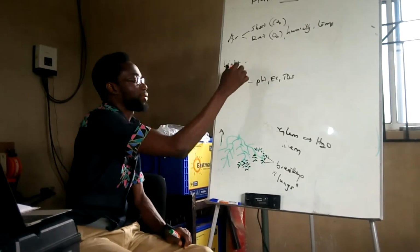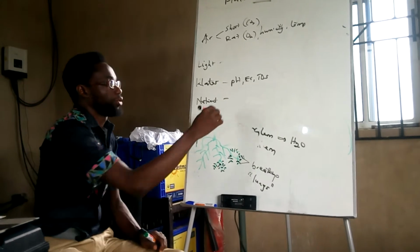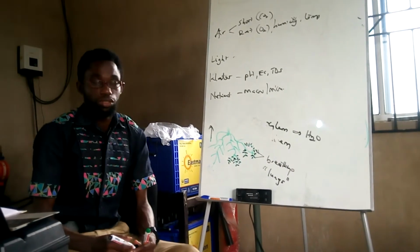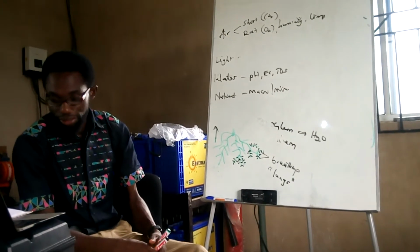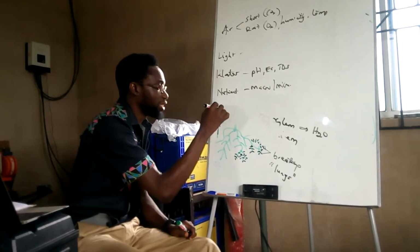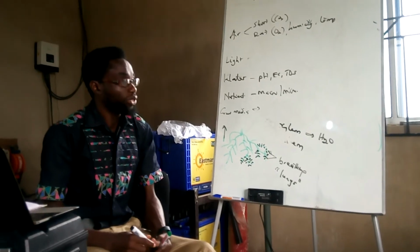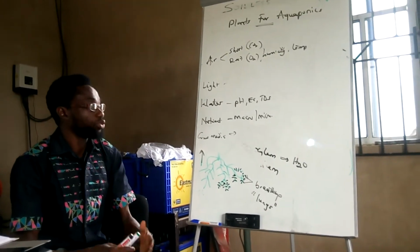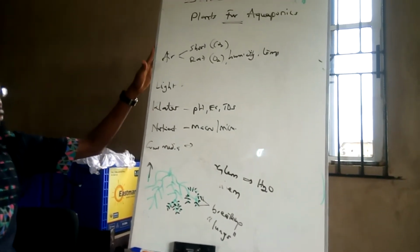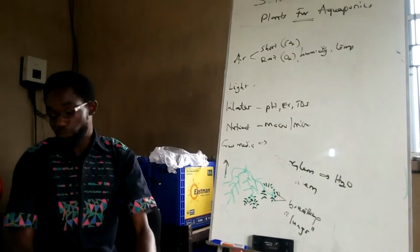Then another thing that the plant needs is the nutrients, both the macro and micro. So that's another thing that the plant needs. Then finally, we've talked about 1, 2, 3, 4, the grow media. What kind of media are you using? The grow media is going to act as the support and also help you to retain. So for aquaponics, all of these things play 20%. You don't want one to be higher than the other. They are all equally important.